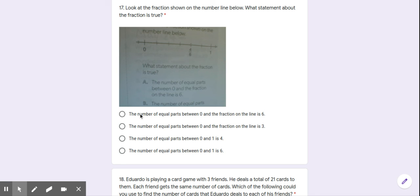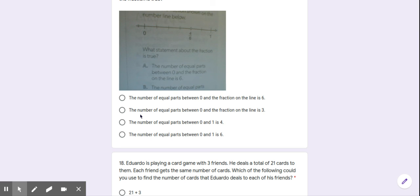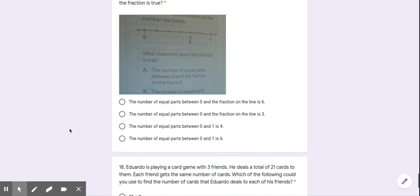A, the number of equal parts between 0 and the fraction on the line is 6. B, the number of equal parts between 0 and the fraction on the line is 3. C, the number of equal parts between 0 and 1 is 4. Or D, the number of equal parts between 0 and 1 is 6. Go ahead and indicate your choice.